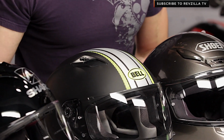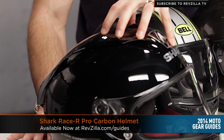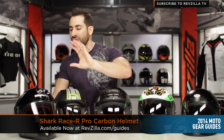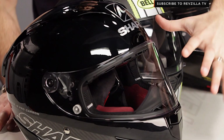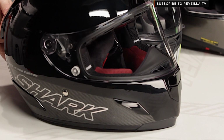So staying with our race theme, this is the new Shark Race R Pro Carbon. Last year, you saw me talk about the Race R Pro, which we love. Bamboo liner, 3mm face shield, optically correct, extremely aggressive in its head shape, meant for the 3/4 tuck. This is the carbon version. It shaves 80 grams over it. Still just over the $600 mark.